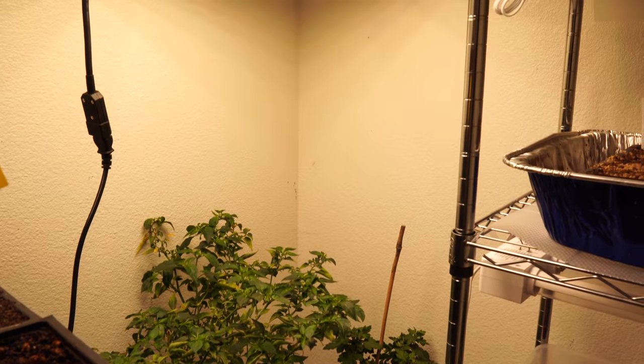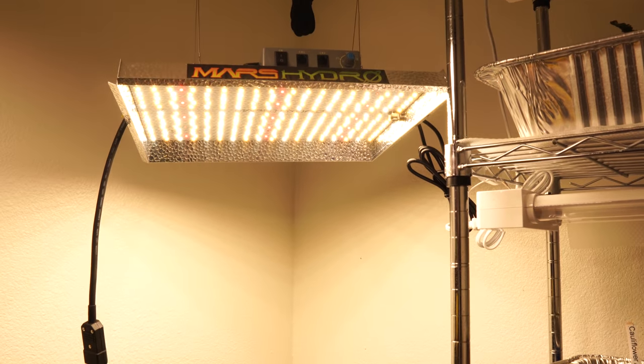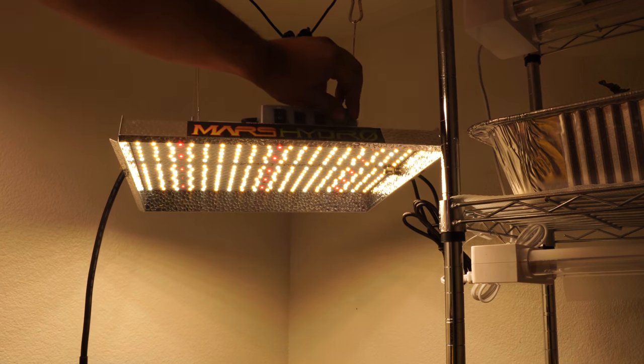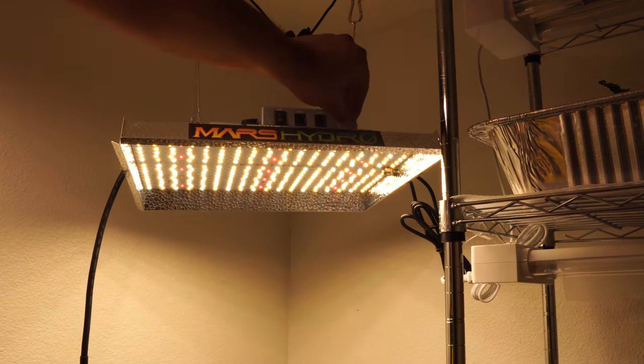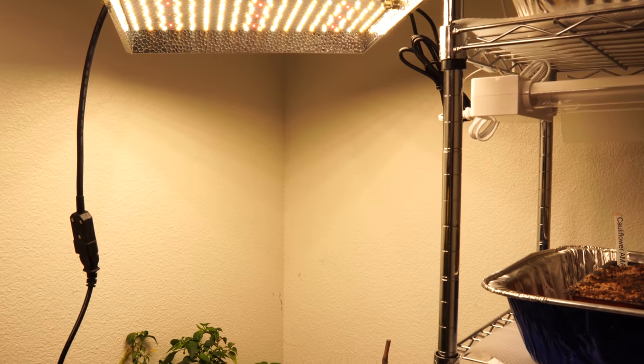You can see the grow light is quite good. This is a smaller size grow light. This will probably take care of about 2 feet by 2 feet area. And it's dimmable, as you can see. So while your plants are younger, you want less heat and less light. And that's when you can dim it. And then you can turn it on at full power later.